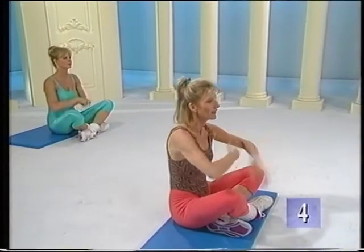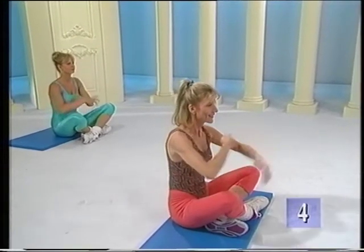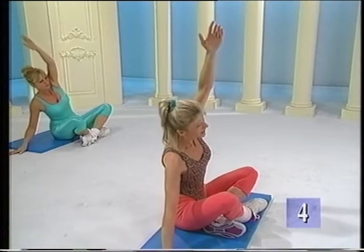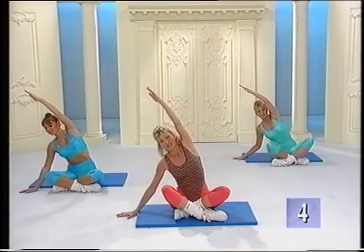Two more. And reach over to the side. Hold it there. Pull out of the waist. Good.